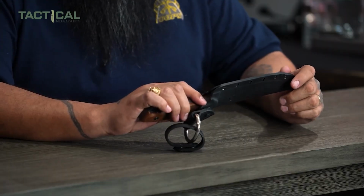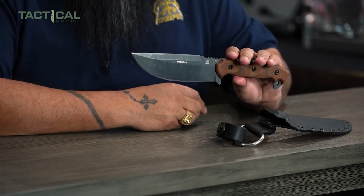So, if you want an American-made knife that's rugged, dependable, and designed for serious survival or bushcraft, the Armado 6.5 is an excellent option.